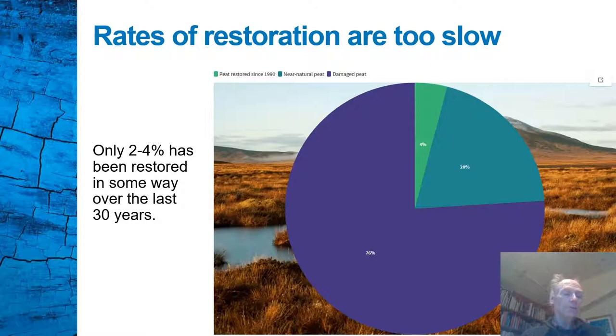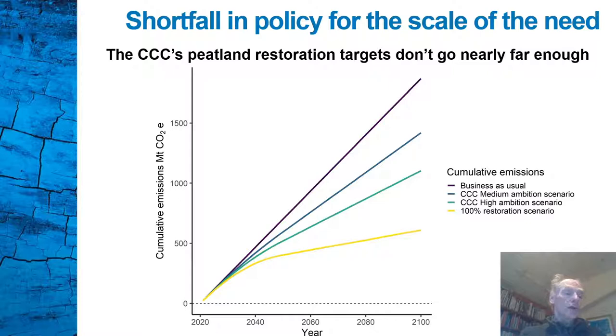And this graph shows our policy shortfall, with even the Committee on Climate Change's ambitions decidedly short of the mark. The top line shows business as usual. The next two down, the CCC's medium and high ambitions for peatland restoration. The bottom line shows the cumulative emissions of a full restoration. And this does include lowland agricultural peatlands as well.